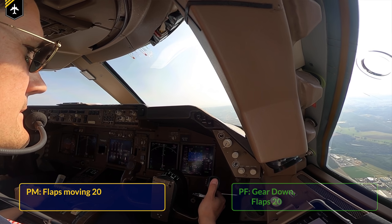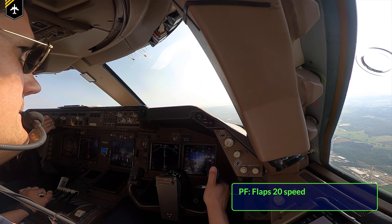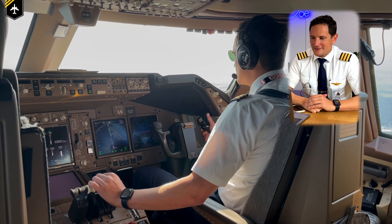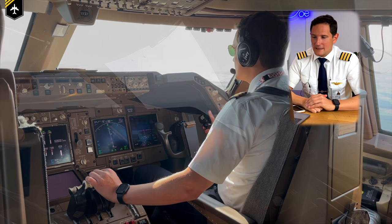Flaps 20, speed. Asking for gear down, flaps 20 is a standard callout in the 747. Obviously, I need to slow down all the way into the final approach speed.